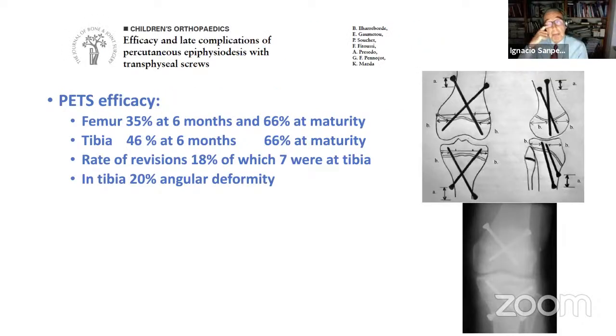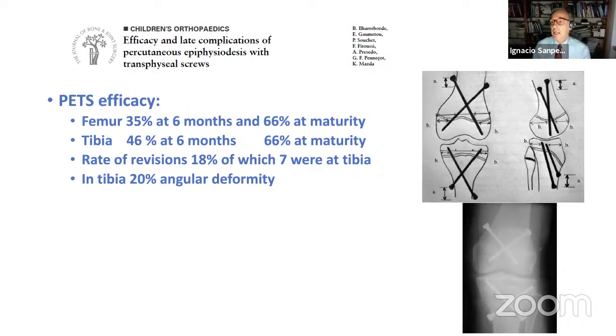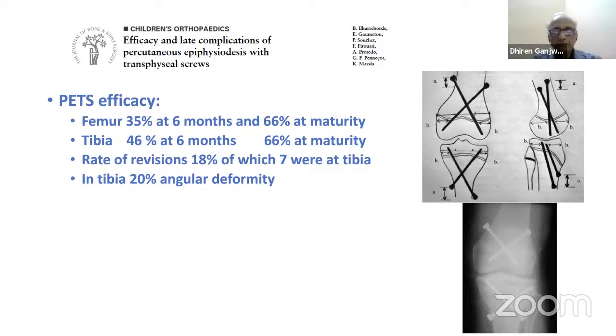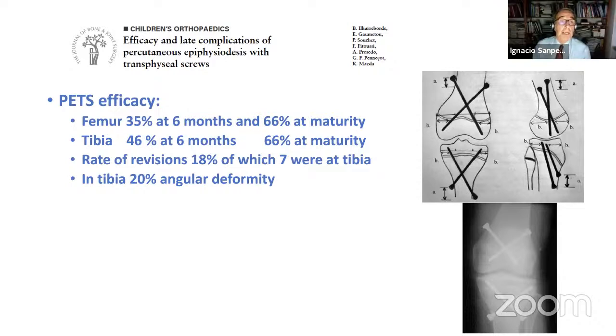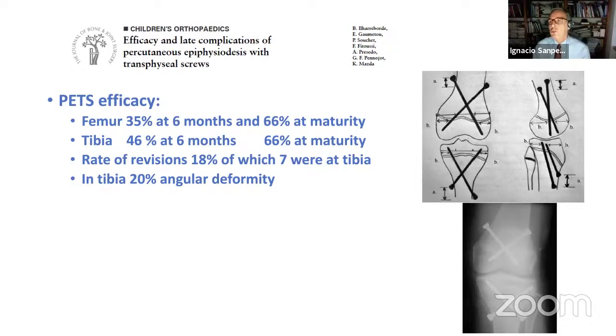If we look at PETS by itself, it's not all that effective either. PETS has an efficacy of 35% at 6 months and 66% at maturity. And for the tibia, it's a bit better at the initial 6 months, but the same at maturity. And an important thing, up to 20% of the cases finish with an angular deformity.